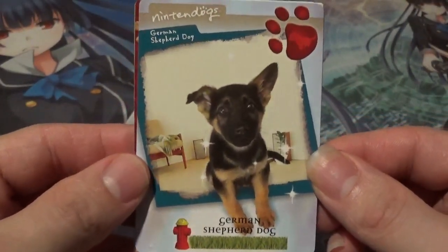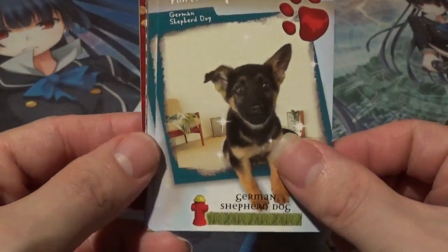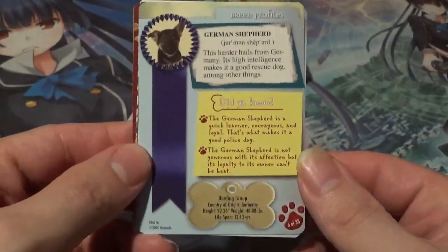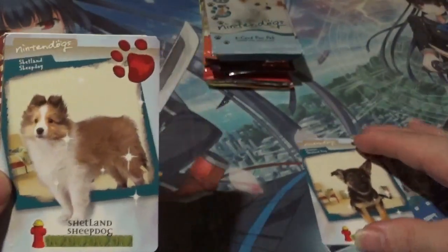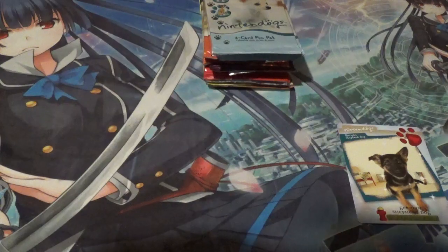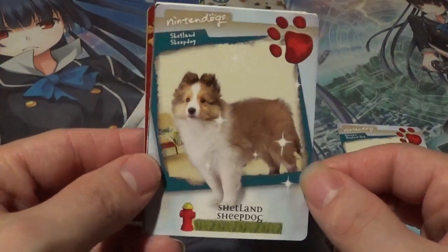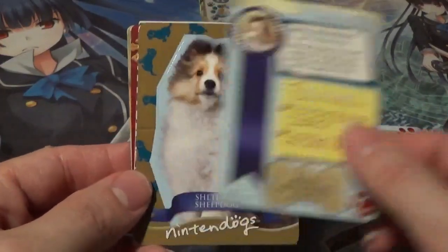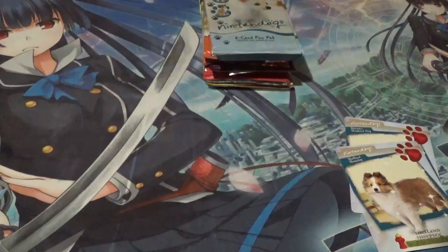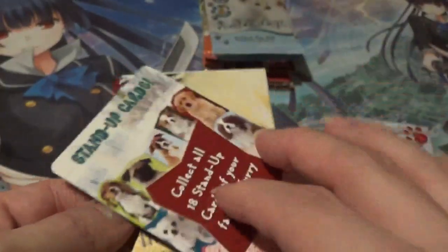Oh, that's adorable. Our very first dog is the German Shepherd dog. Very cute. There's a whole bunch of different facts on the back there. That's kind of awesome. And then up next, we have the Scottish Sheepdog. Very cute. Ooh, what is this? This is the Shetland Sheepdog, and it's like a little pop-up card.